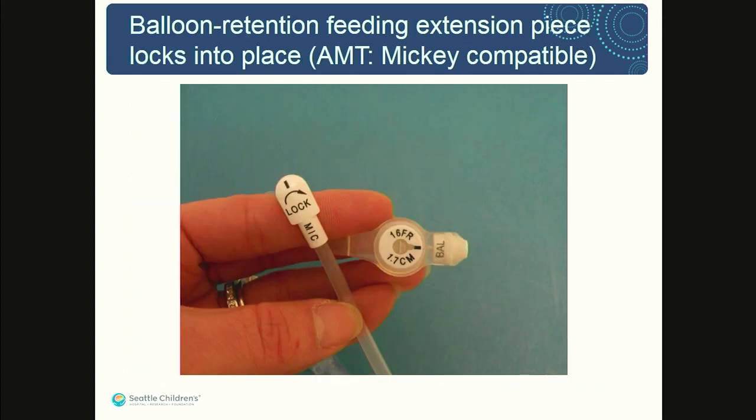Okay. Here's an up-close look at the lock and twist. So here's the black mark that you're going to line up to this black mark. Push, twist, and then it's locked.